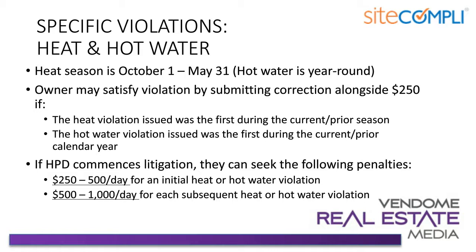That's the first. So if a heat or hot water violation goes unresolved, HPD can seek litigation requesting fees of up to $500 per day for each day it stays open, or $500 to $1,000 per day for each subsequent heat or hot water violation.